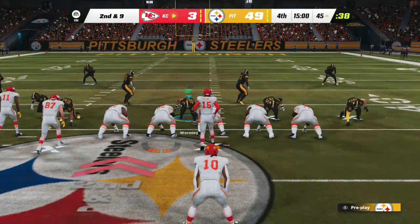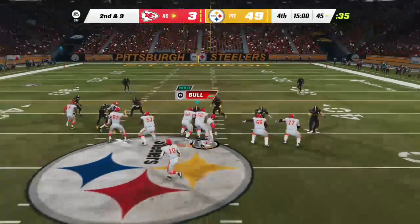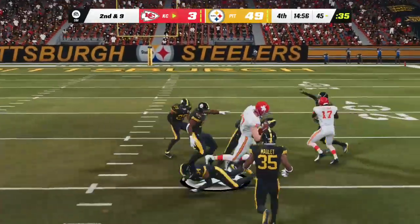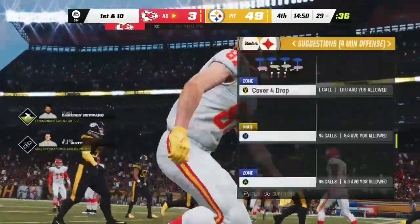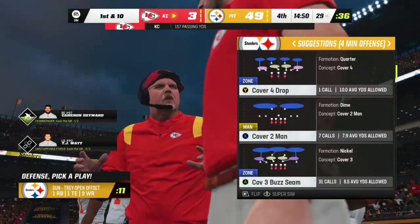Now it's 2nd and 9. Keep it up, defense. Keep it up, guys. Here's Mahomes to throw. Quickly to Kelsey. And they're going to have themselves another first down as the tackle's made at the Steelers' 29-yard line. It's a pickup of 16 there, and it'll lead to a new set of downs.